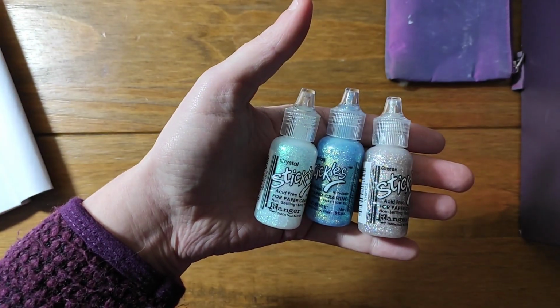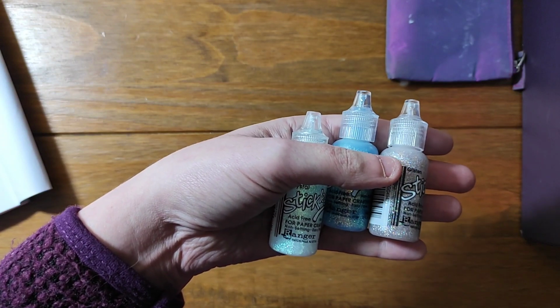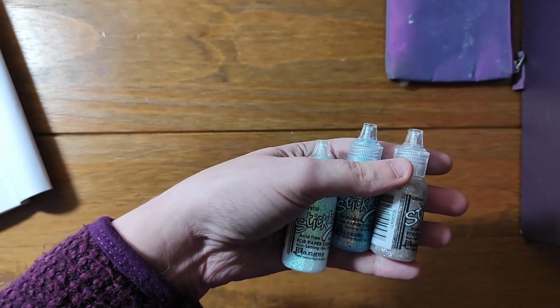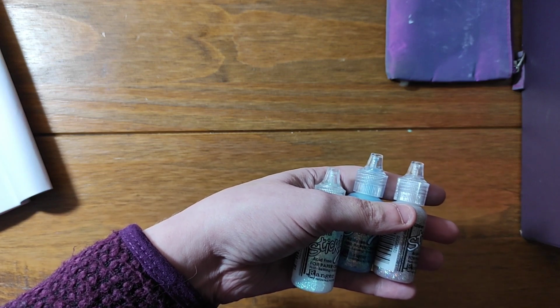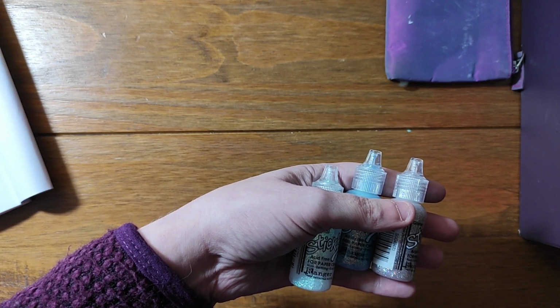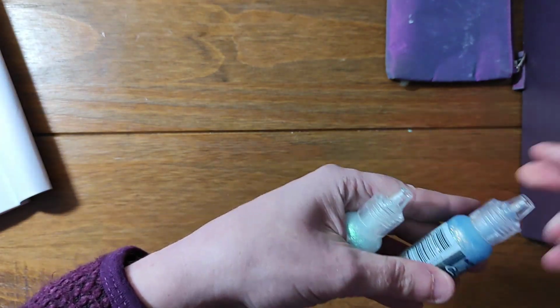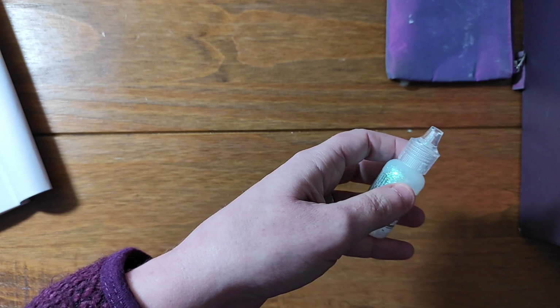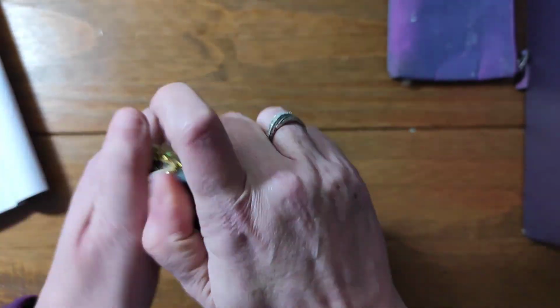I do have quite a few others now. I've got Mermaid Tail, Cosmic, a yellowy one, Sunburst, and a red and a green for Christmassy type things. I've also got a Crystal and a black Crystal for Christmas. So I put them on practically every page. And I do also have these glitter gels.